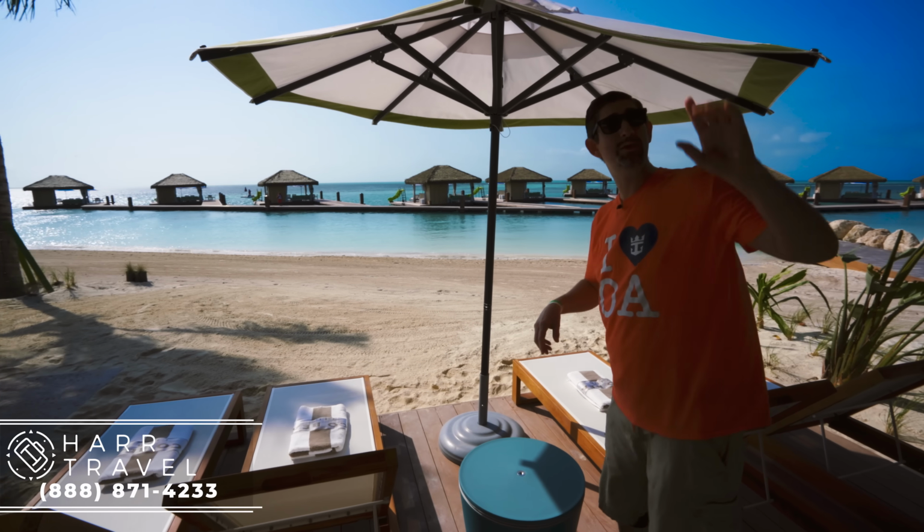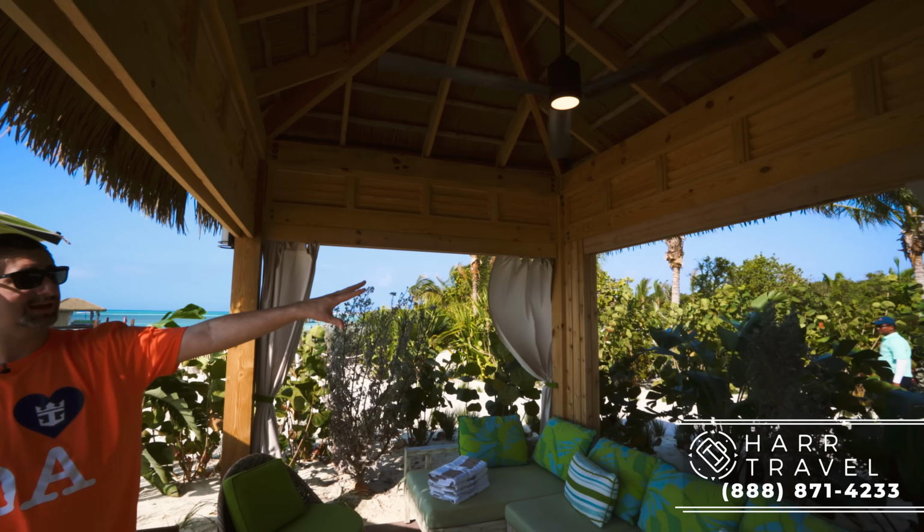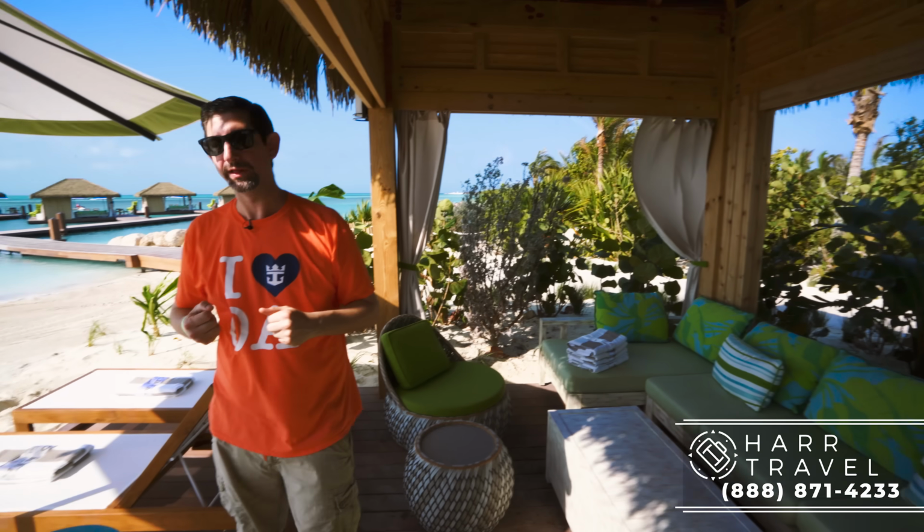When it gets a little warm here in the Bahamas, it's really nice to have a little bit of ice, I'm not gonna lie. And then one other feature that I wanted to point out is the fan. So we have a great breeze here, especially when you open up the back right there, but the fan also keeps the air moving, and so it feels very, very comfortable in here.